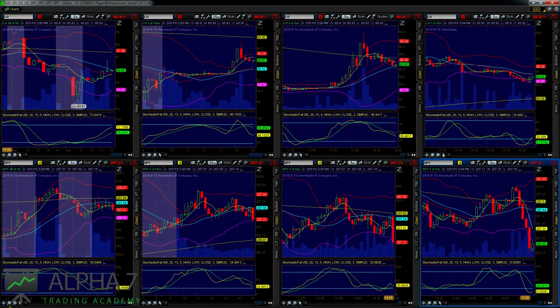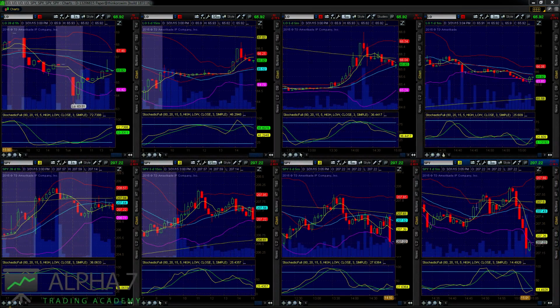So what you want to look for is something that either was extended, or has any setup where the 60-minute is ready to cross down. That's what you really want to be looking for. So let's see if we could find any setups here.